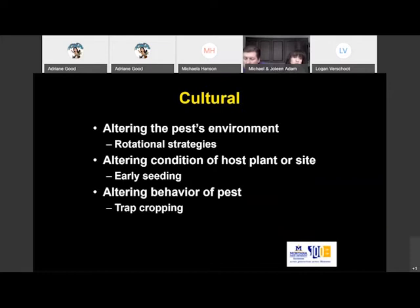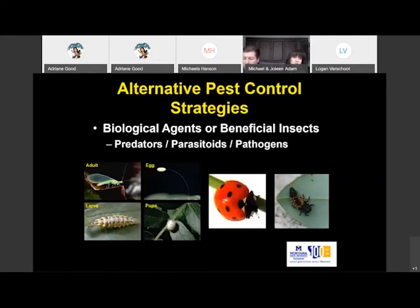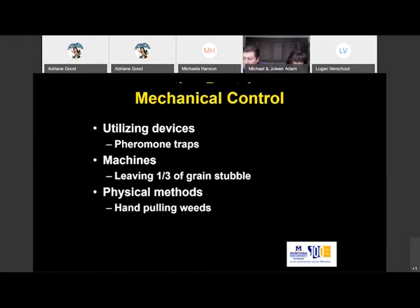Cultural control methods can be quite helpful. We've got some, and then we've got our biological agents, our beneficial insects, predators like your lady beetle and lacewings really work the aphids over. Your parasitoids are really helpful with wheat stem sawfly. And then your pathogens, that's going to be a really good thing working with trying to control grasshoppers as we get into the presentation. And then mechanical control.